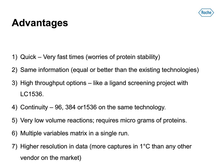Very low volume reactions require micrograms of protein. You really don't have to do huge, large-scale protein isolation projects to do your thermal shift assays. Because of the small volume of the reaction, it would be easy to get away with really low amounts of protein and get your data quickly.